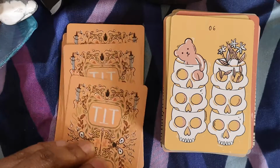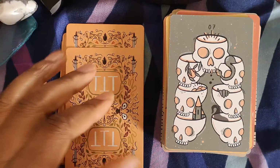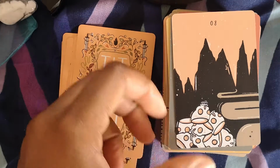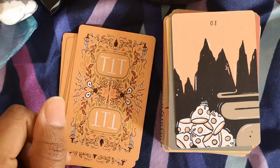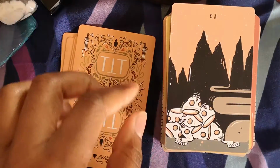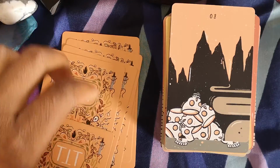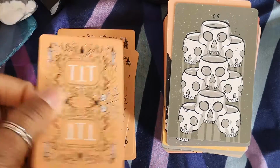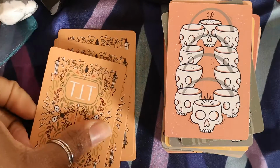6. I like 7. I like 8 too. This makes me think like I'm so done with this. Like I'm discarding all of this to go somewhere else, wherever my potential can be, or wherever this road leads me. I like that one. There's 9. Having a little skull tower. And then 10. It's like a whole fountain.